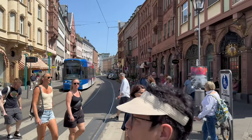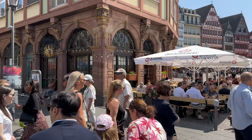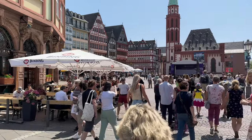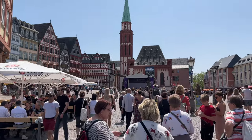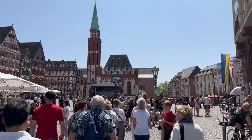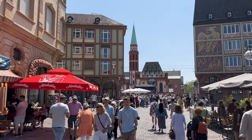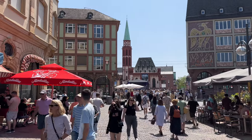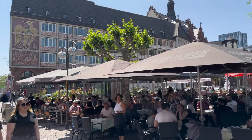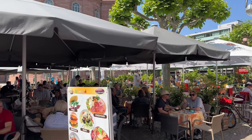The bustling city of Frankfurt, where history meets innovation and tradition blends harmoniously with modernity. Nestled in the heart of Germany, Frankfurt is a captivating destination that offers a tapestry of experiences for every traveler. Join us as we embark on a journey through Frankfurt's historic streets, explore its towering skyscrapers, unravel its intriguing stories, and immerse ourselves in the vibrant tapestry that makes this city truly remarkable. Let's dive right in.